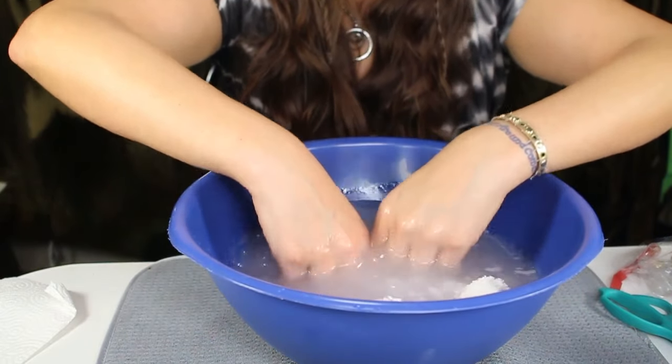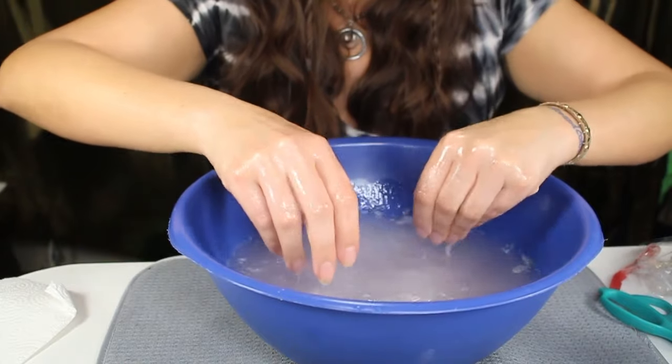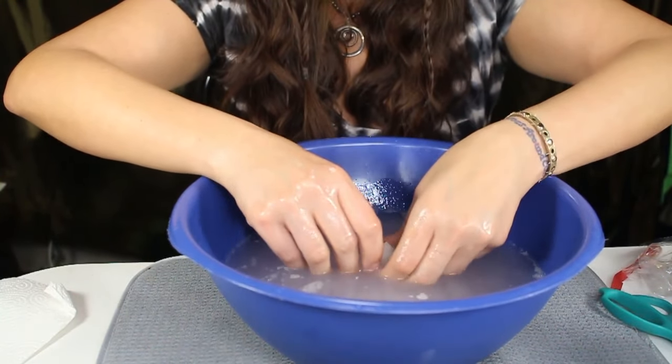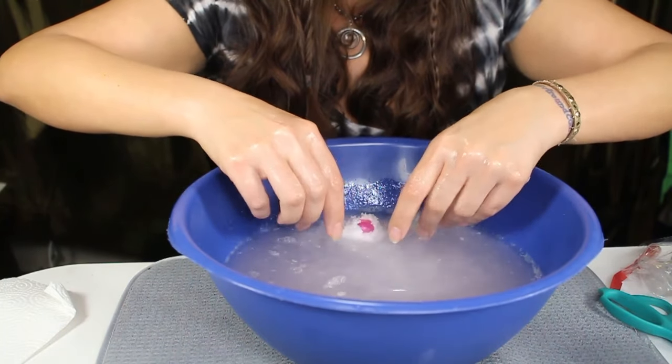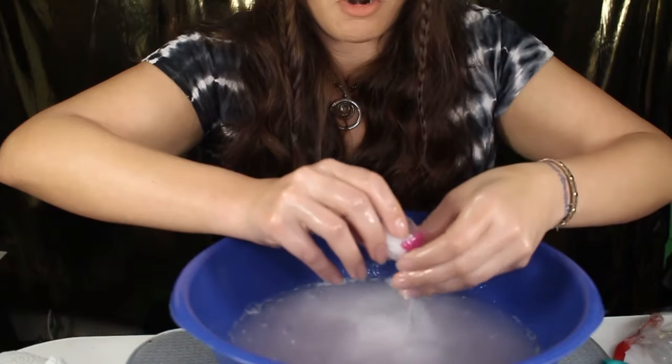Oh, I feel like a little kid playing in the water. There's some pink. Oh, I see what they did. That's a really good idea. It's like those little machines that you put your money in and a little plastic thing pops out. You got a machine that has rings in it. Ooh, I see the ring. It's pretty. I can tell already that this is going to be a keeper.